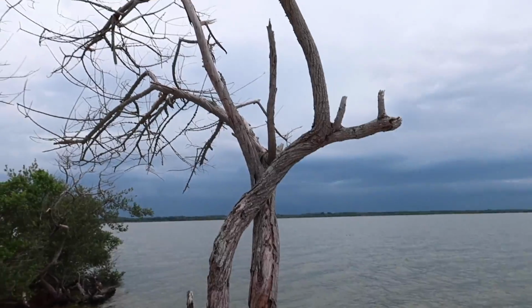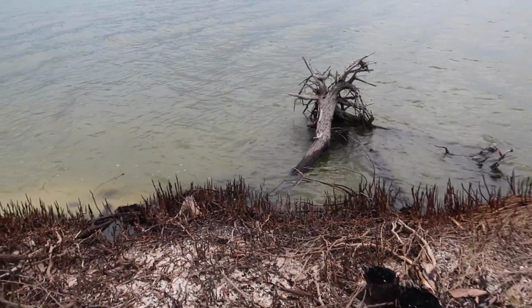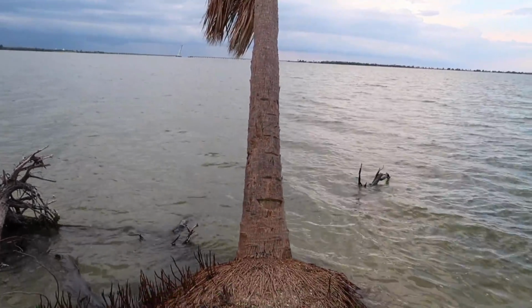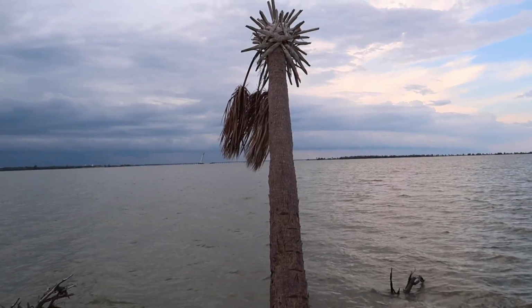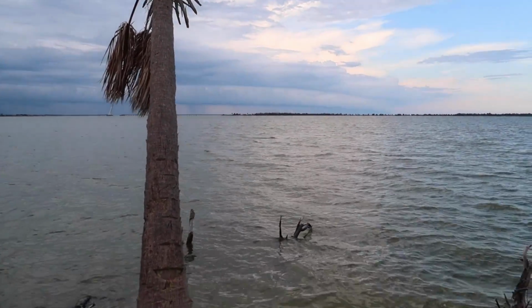This mangrove looks like it's seen better days. You can see all of the little root system popping up throughout here for the mangroves. Also, look at this palm tree. Oh, there goes a mullet. I think, oh, there's another one. Ooh, what are they jumping for? Something's chasing them out there for sure.